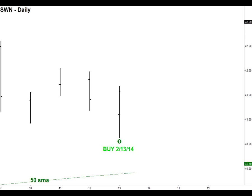We're measuring what that range is, divide by 4, and we want to close in the top quarter of that range, okay? If we're going short, we just do the opposite. Well, as we see here, we had another bar that closed in the top 25%, but this did not meet all the qualifications for strategy number 4. So this is not a signal.